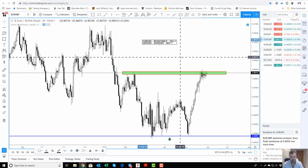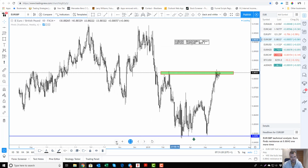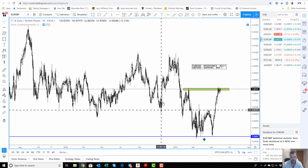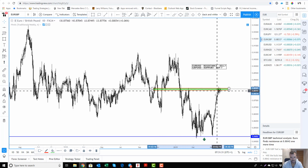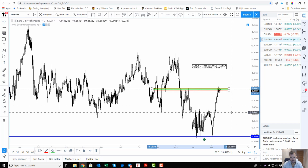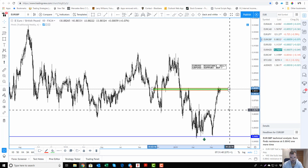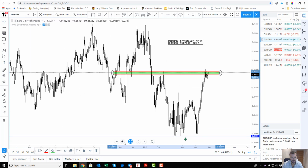Now, as a standalone chart, without looking at Euro Dollar and Cable, and just looking at Euro Pound, the only thing I can say here is that we have a relatively decent area of what was support become resistance to look for trading opportunities to the downside. I do feel that pound has been sold off somewhat more aggressively than Euro, therefore I think it's more undervalued against the Euro.